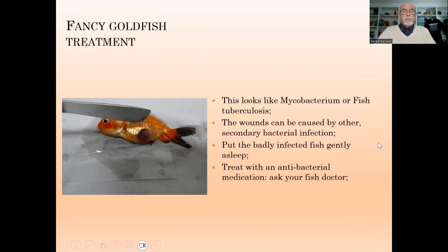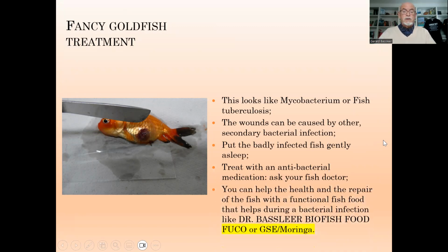You can treat with an antibacterial medication. Like I said in my previous videos, you can use antibiotics. Some people tried minocycline, erythromycin, oxytetracycline, but better ask your fish doctor for good advice, particularly when it concerns antibiotics. And you can help the fish, those that still are eating, are doing fine, and not developing wounds yet. Give them a good functional fish food that helps them during a bacterial infection. Such as Dr. Bassleer Fish Food Fuco or grapefruit seed extract moringa.